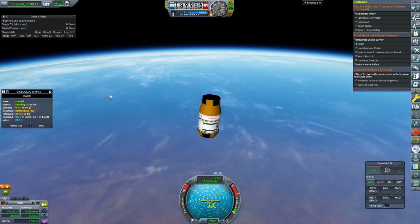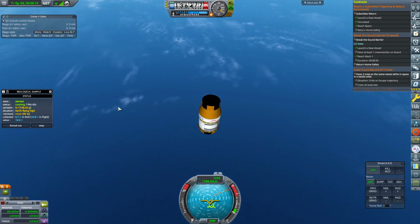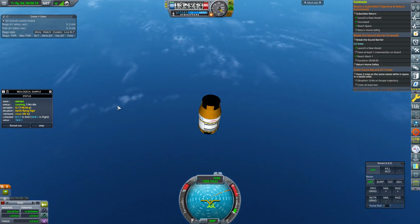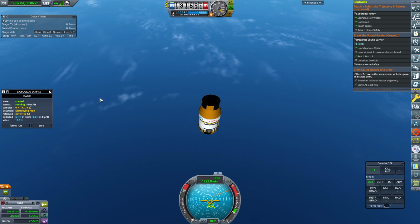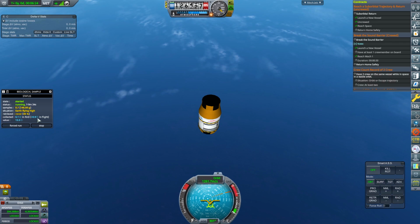I think that's a nice payback for that craft. We'll probably need a few more of them. Oh, we're going to get space flying high as well, aren't we? Oh, that's good, actually. I hadn't even thought about that. So we're going to grab a bit of flying high as well. I'm going to start eating away at that.